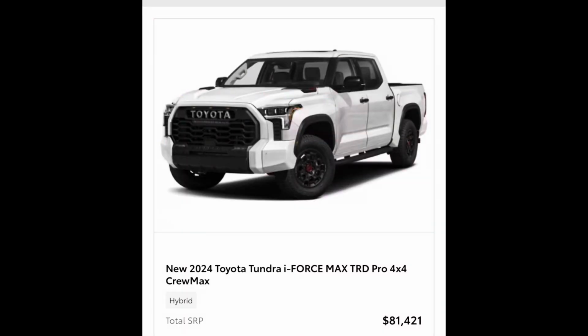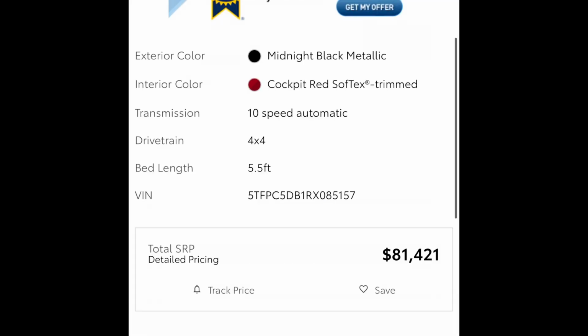Look what they have. To the untrained eye, this may look like a regular 2024 TRD Pro, and the TRD Pro already has a lot to offer. As we know, it's one of the most sought-after trims of the Toyota Tundra lineup. But this one is a little bit special.